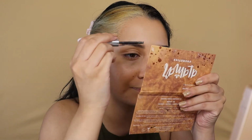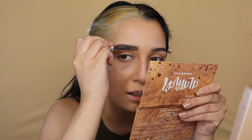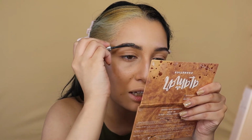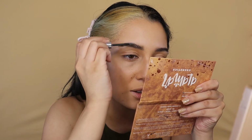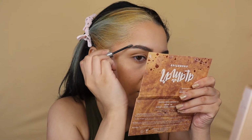So this brow gel has a really small brush, and it's gonna be really good for getting into each of those hairs, really shaping them and having them kind of go up to create that nice bushy effect. So I'm just gonna start from the beginning and start slowly bringing up the brows. Just start brushing them in an upward direction, an upward and outward direction.